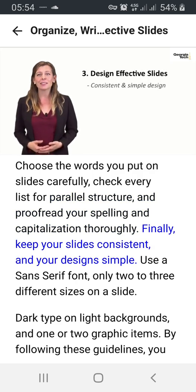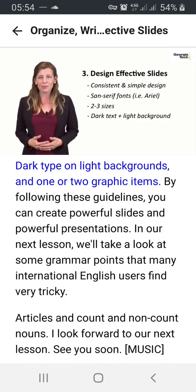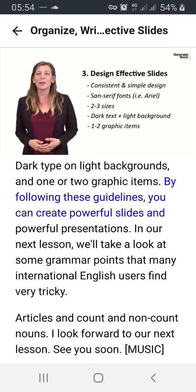Finally, keep your slides consistent and your design simple. Use a sans serif font, only 2 to 3 different sizes on a slide, dark type on light backgrounds, and 1 or 2 graphic items. By following these guidelines, you can create powerful slides and powerful presentations.